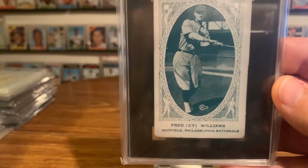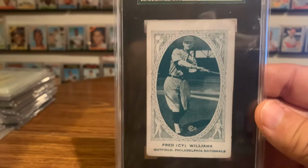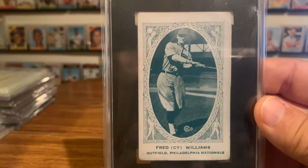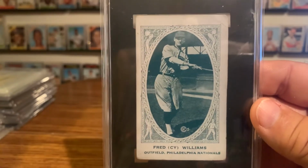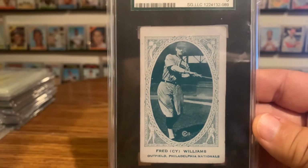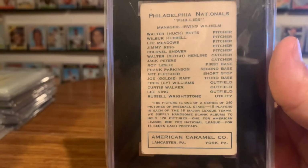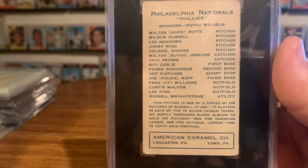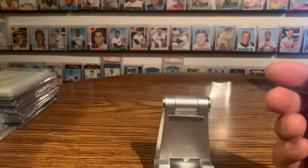Fred Cy Williams, and he is one that, in my personal opinion, needs to be in the Hall of Fame. He's one of the greatest fielders back in those days. He is actually the one that is famous. He discovered and invented the shift, studying baseball hitters and seeing where they hit and shifting the outfield to where they'll get them a better chance of flying out.